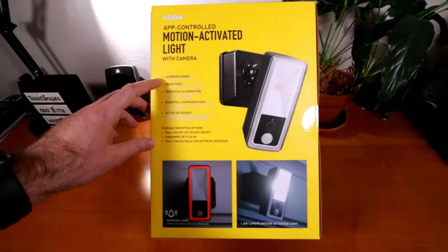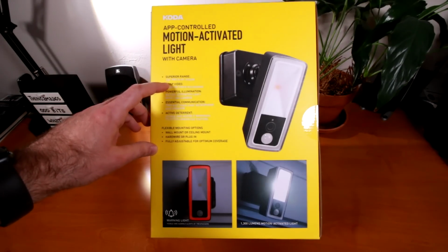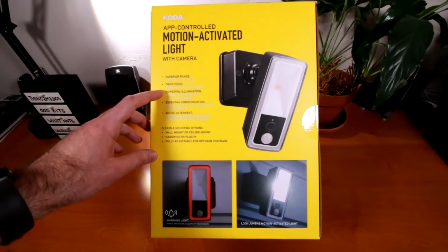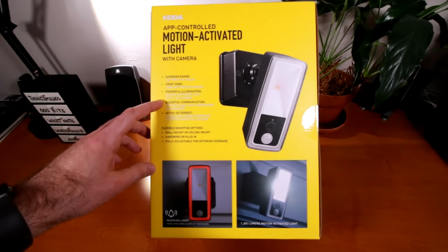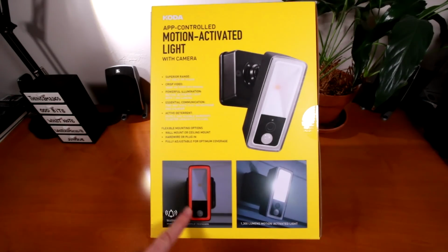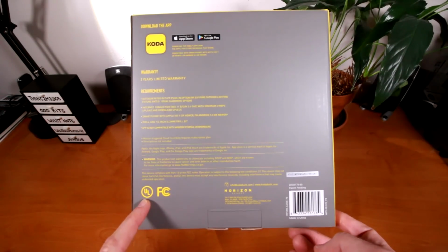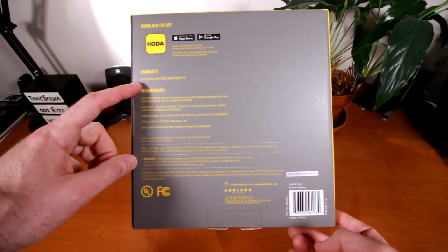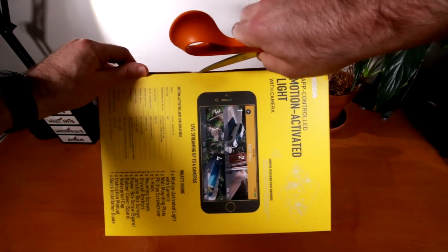And on this side of the box, we have the claims around superior range for the 106 degrees field of vision, crisp video at 1080p, powerful illumination at 1300 lumens, which, if true, is very bright, so I'll give that a test later. So we have this very visible red warning ring that goes around the camera when motion is detected, so can't wait to give that a shot and see how that looks. Worth noting, Koda Built actually spent the time and money to get a Underwriters Lab UL certification and a 3-year warranty, which is better than any of the normal floodlights I have. All right, so let's see what's in the box.